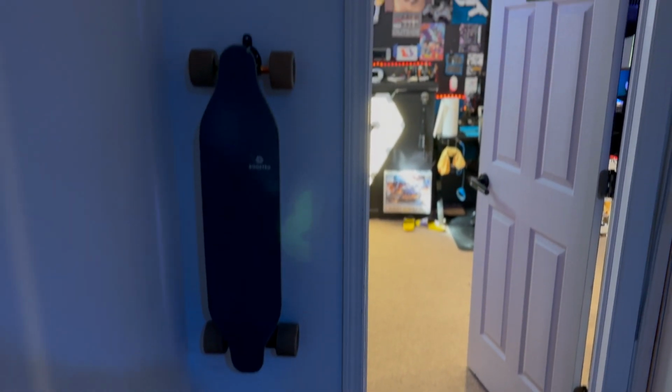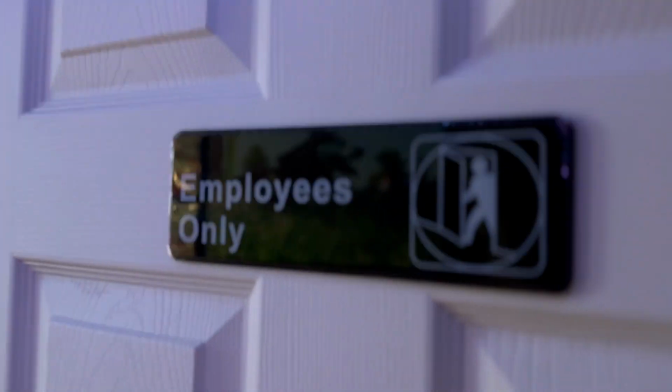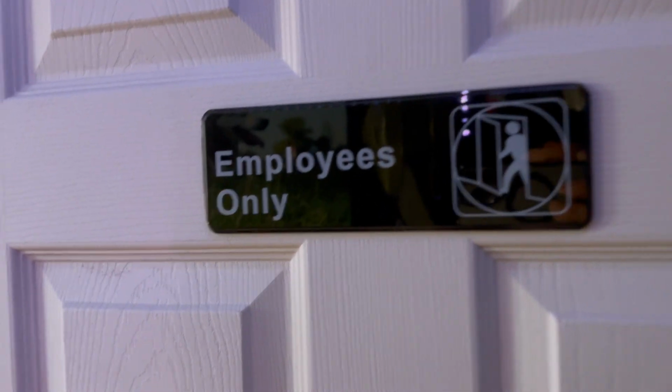All right, and before walking into my room, I do have the Boosted Board V2 right here, right outside. It's kind of like a piece, I guess you can say, before walking into my room. We have the sign here, employees only. So that was pretty cool.